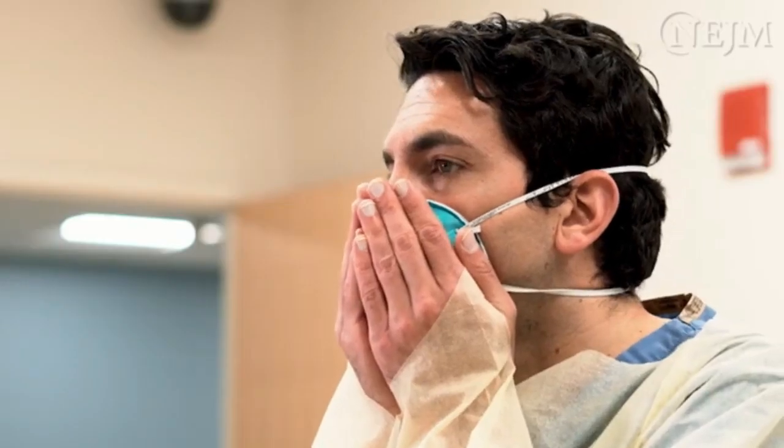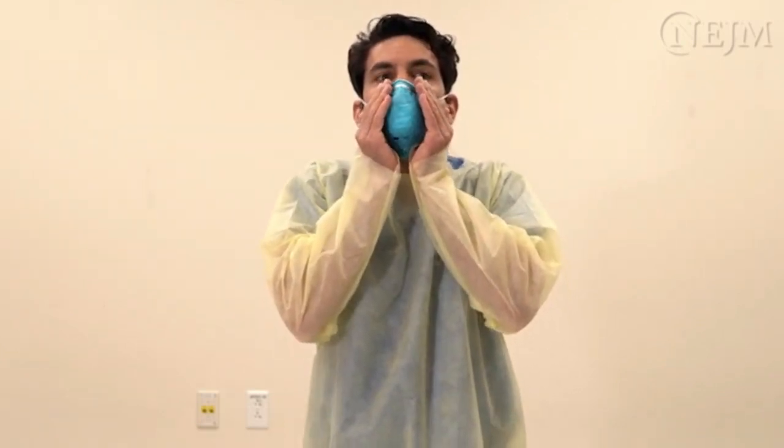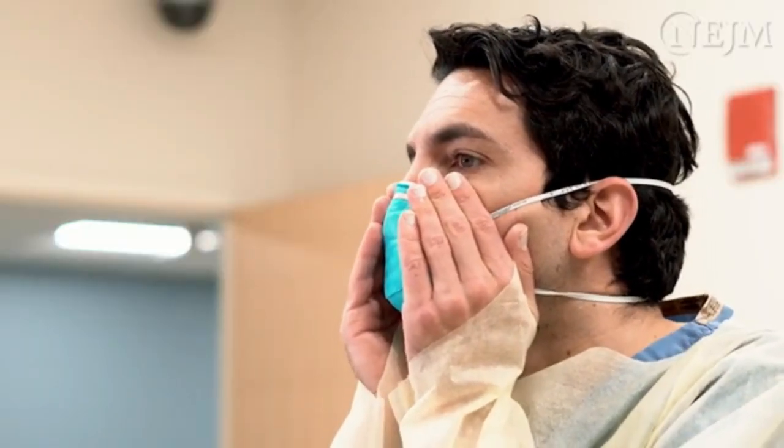Check the seal of the respirator. Begin by covering the respirator with your hands and inhaling deeply and quickly several times. The respirator should collapse slightly against your face. Next, place your hands around the edges of the respirator and exhale to determine whether there are any air leaks.